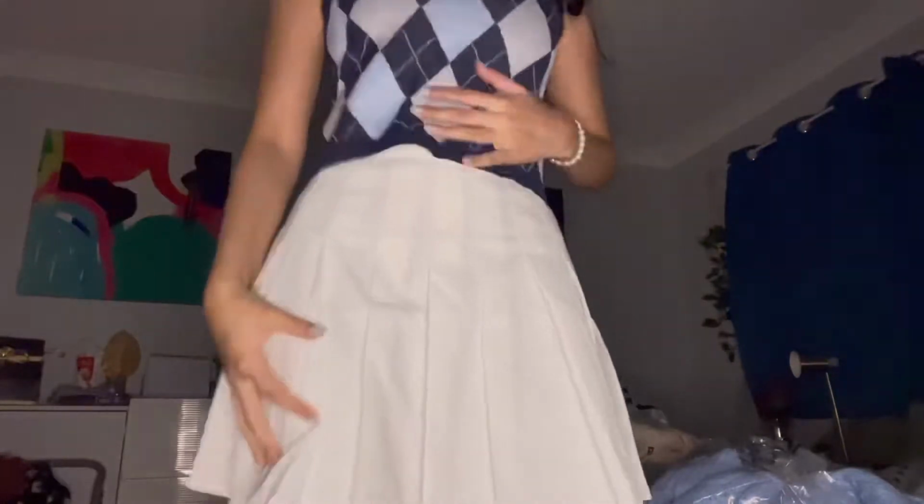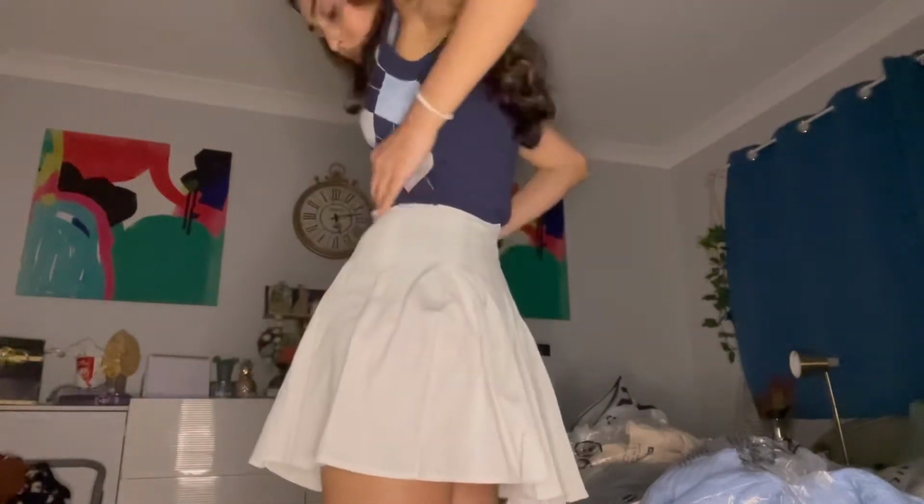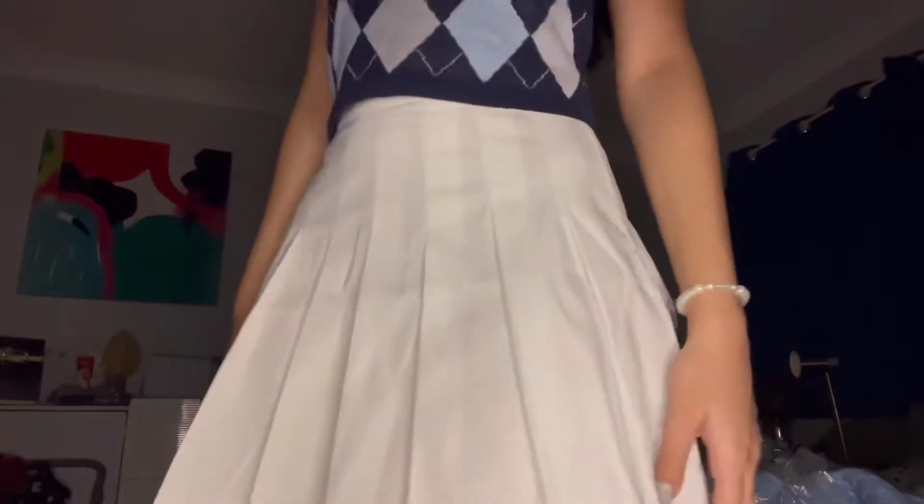It looks cute. Yeah, perfect schoolgirl. It goes even with my little pearl bracelet that I made. Anyways, yeah, so it's really, really cute. Kind of short. I mean, it's pretty short. I'm not wearing it anymore. Oh no. Yeah, it's cute.